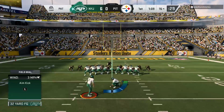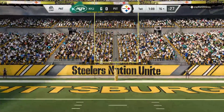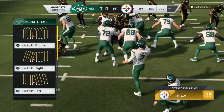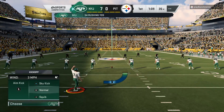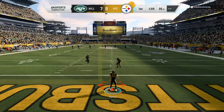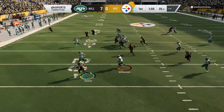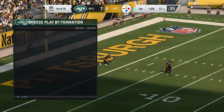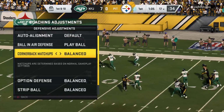Here's Chandler Catanzaro for the extra point. He's got it, and the Jets lead 7-0. Now Catanzaro after the touchdown to kick it away. This fielded a few yards into the end zone, and he will be brought down here at about the 17-yard line. The Steelers take over 1st and 10 at their own 17-yard line.